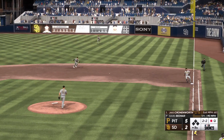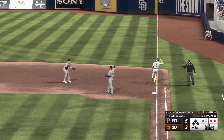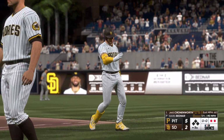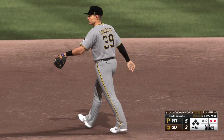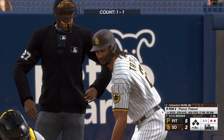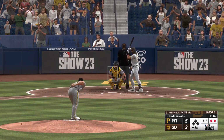To the right side, Gonzalez tosses to first. That takes care of Cronenworth. Now batting, right fielder, Fernando Tatis. Last chance for the Padres, Fernando Tatis Jr. The next up for the Padres.